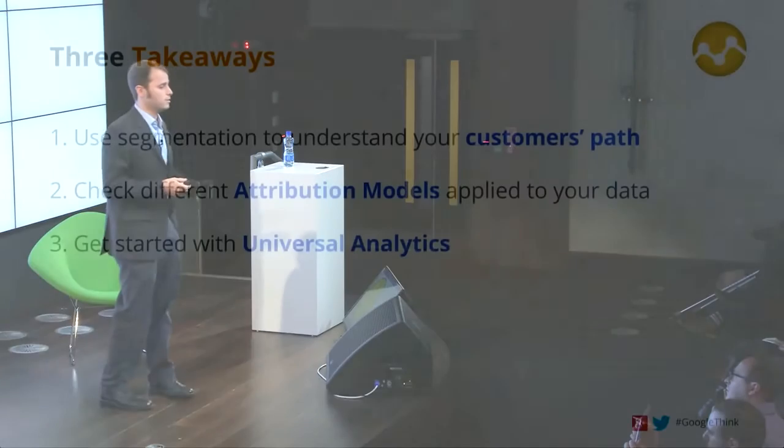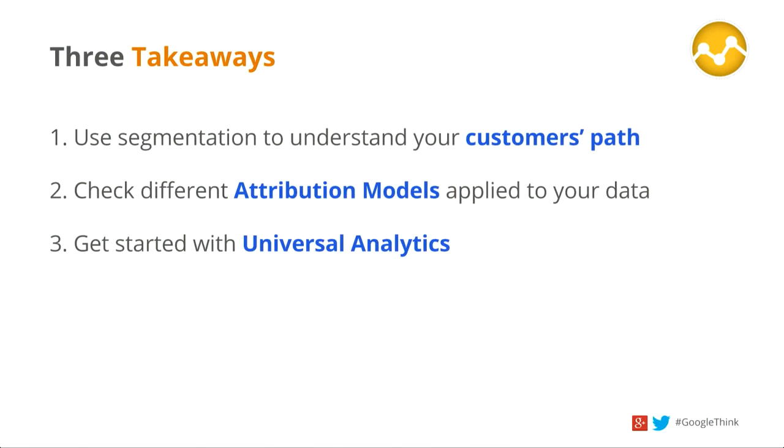Now, number 3, get started with Universal Analytics. I think it's really important. From now on, we'll be developing more and more on the Universal Analytics platform. And so just start thinking about it.